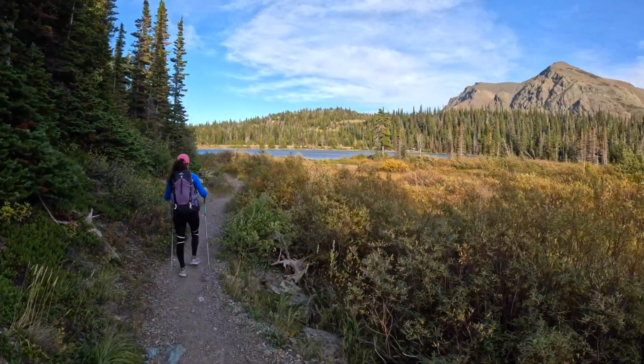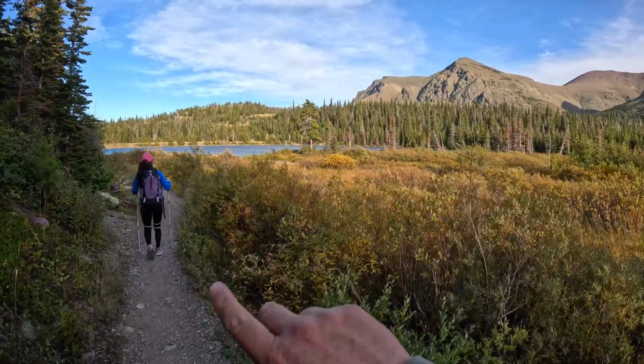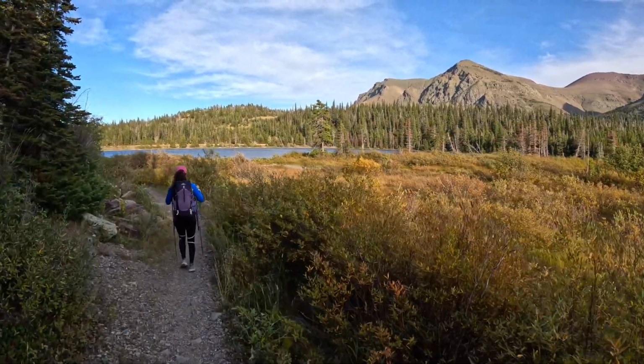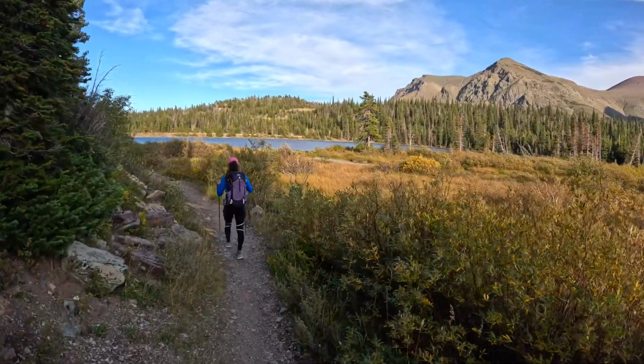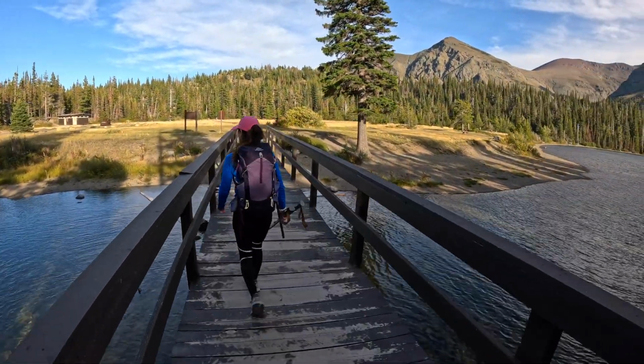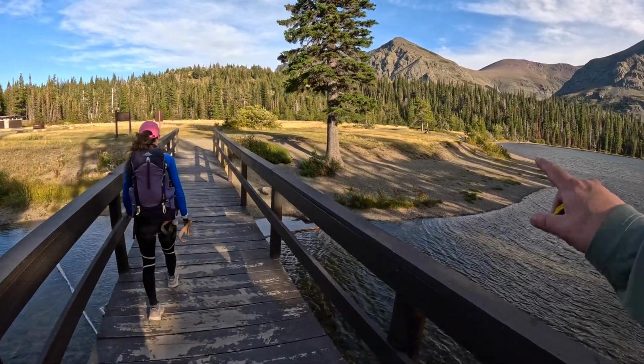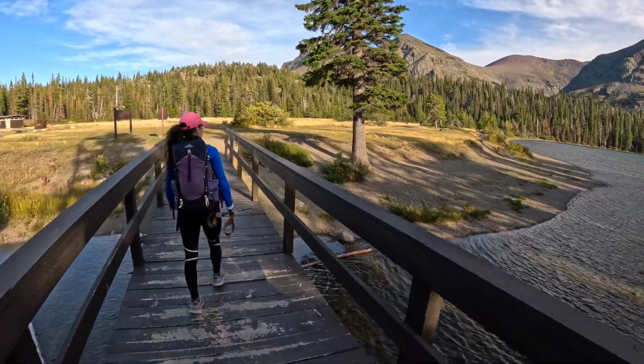We are arriving back at Prey Lake. They have the road closed, so we had to park a little further. So we gotta walk a little extra, but looks like we're gonna make it. We're back at the Prey Lake Trailhead. Jeep's about a half a mile right over here.